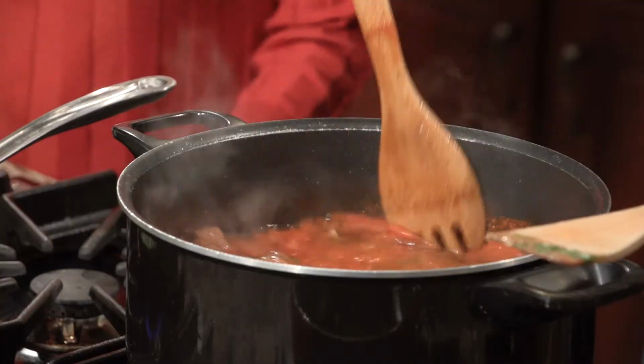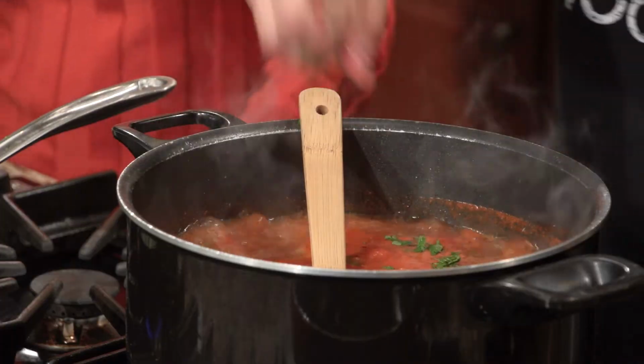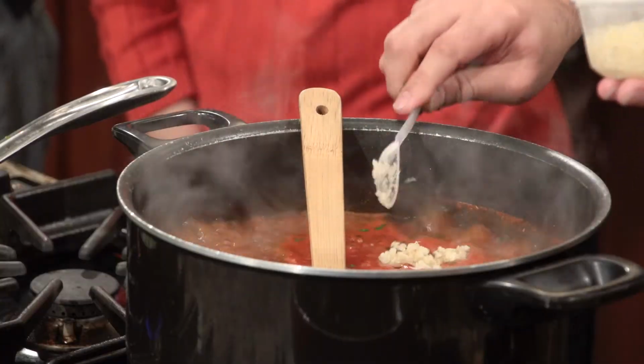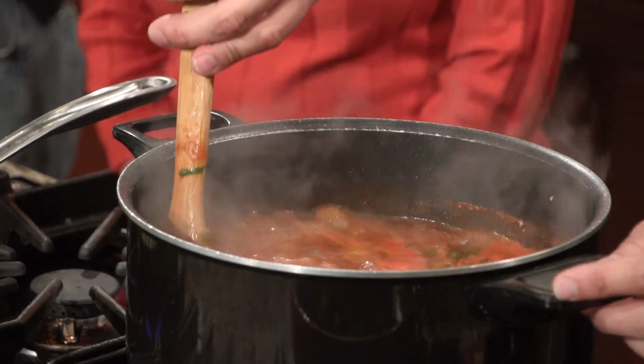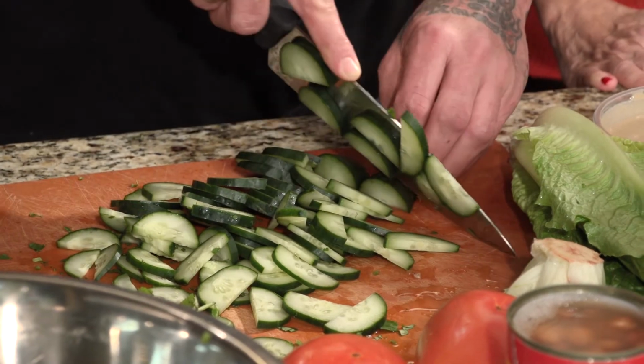So in the meantime, I have this all cooking up together right here. What I'm going to do, for more flavor, is add a little bit of fresh cilantro in here. And of course, we're going to add a little bit of garlic. Fresh minced garlic, yes. For the garlic lovers, you can add as much as you like. Look how that's thickening up. That is scrumptious. So now you're stirring it up.